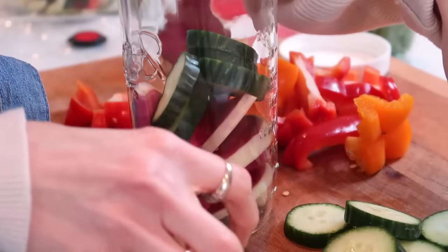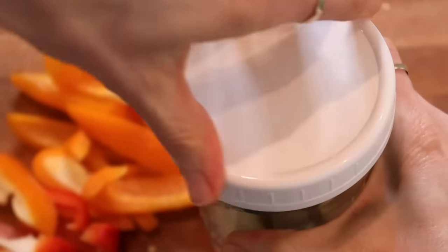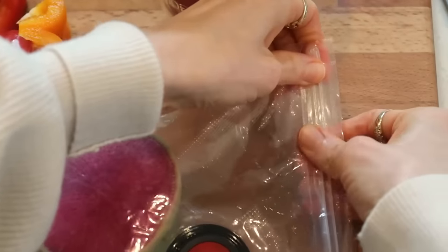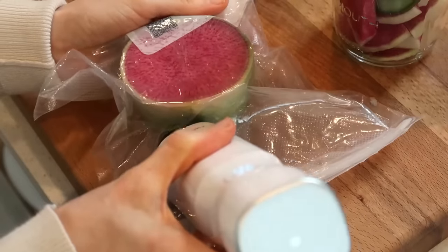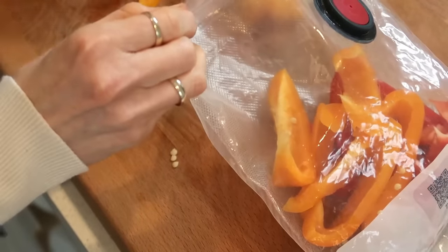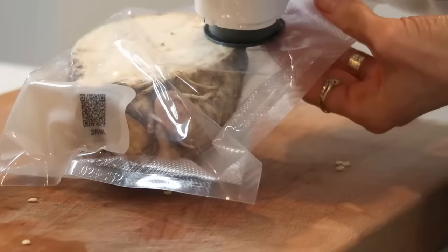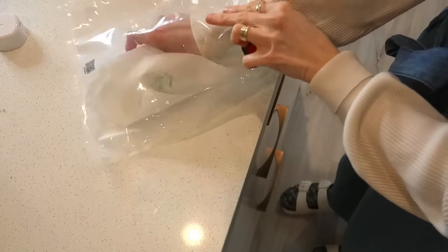I cut up a few vegetables so they will be ready to eat in the next day or two, and all the rest I will put in the second method of storage system that I like to use, and that will be the ZWILLING vacuum system. I have a glass one and I have more of the bag ones that are reusable, and I like to use them in the refrigerator and in the freezer.